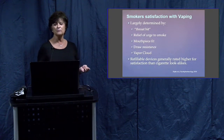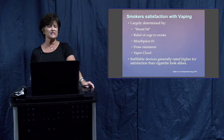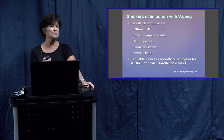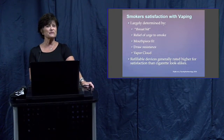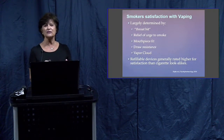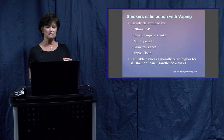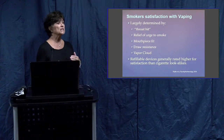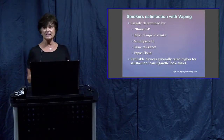And then refillable devices are generally rated higher for satisfaction than cigarette lookalikes. The reason for that appears to be that when it's refillable, you can set your own nicotine level, your flavor level. Most of the refillable cartridges fit into tanks or mods where you can have stronger batteries and get a much bigger hit of nicotine and everything else with those.